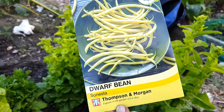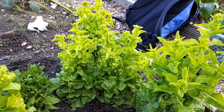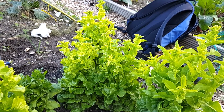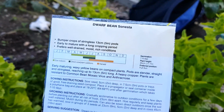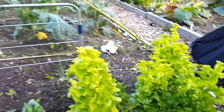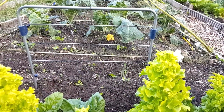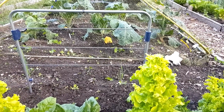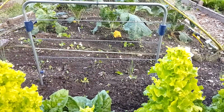So the plan is for some dwarf beans, Sinesta variety. I had some inside, but they just don't seem to be doing anything, so I thought maybe I'd pop them out here. And it also says they grow up to a height of about 45 centimetres. Do you know what's about 45 centimetres? Even more close frame. So I'm thinking of sowing a couple at either end. I've got leeks behind, they're starting to sort of chunk out a bit. And hopefully they'll do a little bit better.